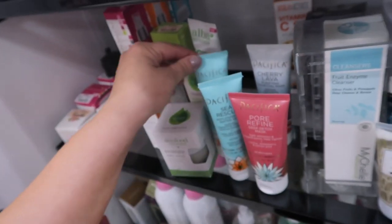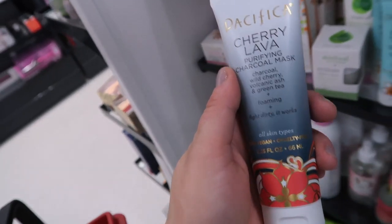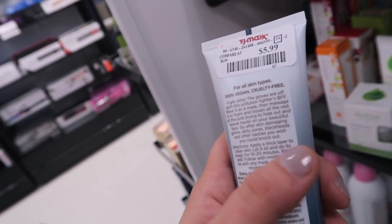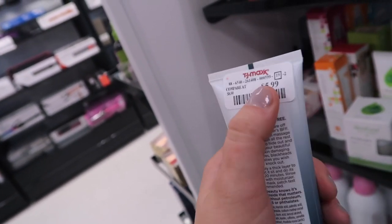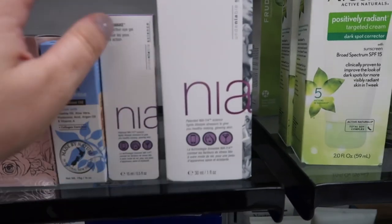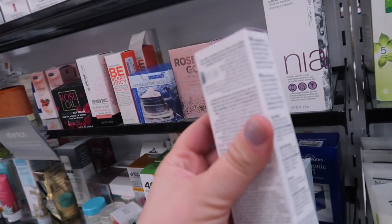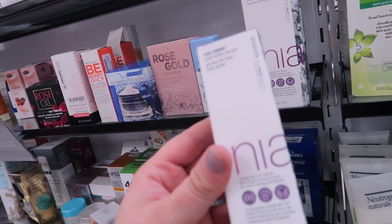We have so much, you guys. And then this, oh, this is from the Cherry Collection. This is the Cherry Lava Purifying Charcoal Mask, which sounds amazing. It's supposed to get all the damaging grime, dirty pores, blackheads, and other nasties you wish you could knock out. Only $5.99 for this. Here's more from the Nia line. We're seeing more of this come out. This is the triple action eye gel called Fake Awake. And this is going for $9.99 for the eye gel.